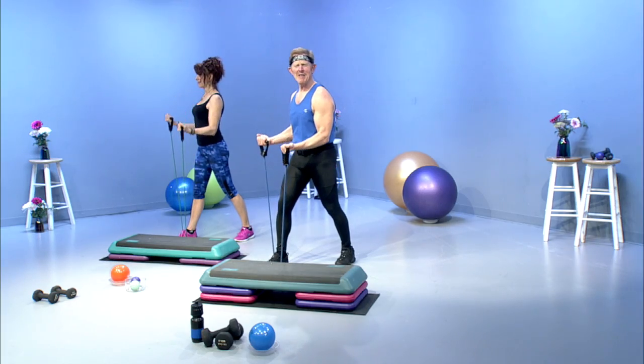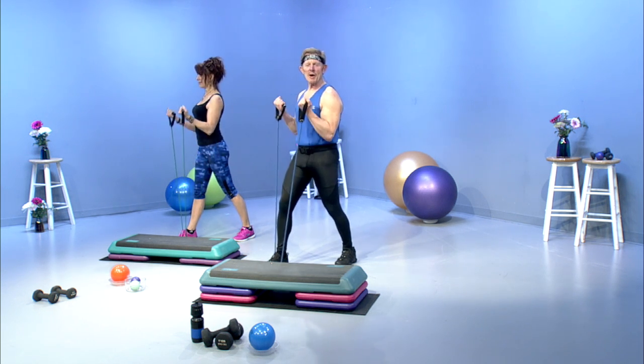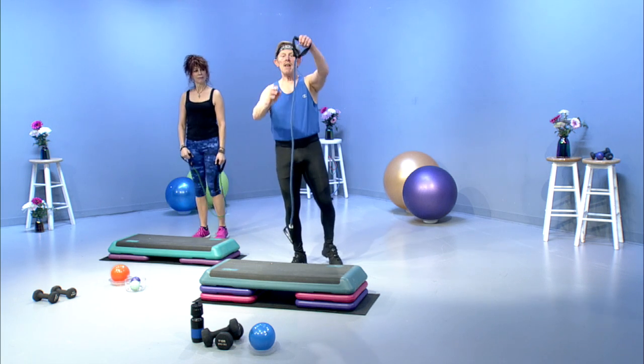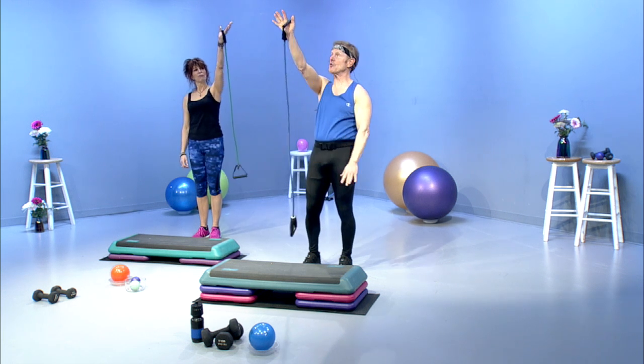It's amazing. We really haven't moved around that much. Just what a good workout you can get from doing muscle work. Now release, be very careful to let some slack out, and then reach up. Like say you're in New York City, you're on a crowded subway, you've got to reach for the strap.